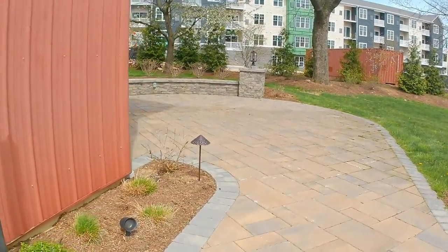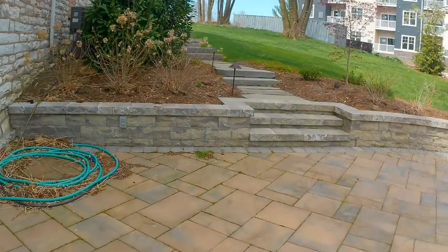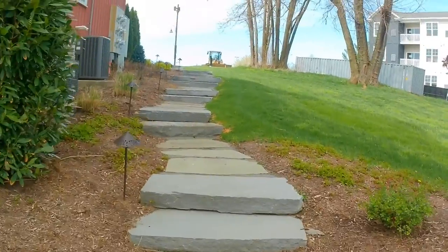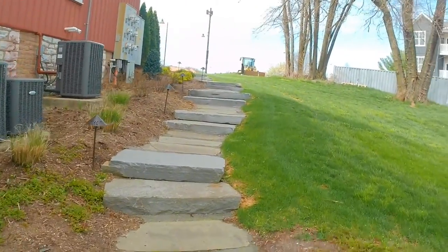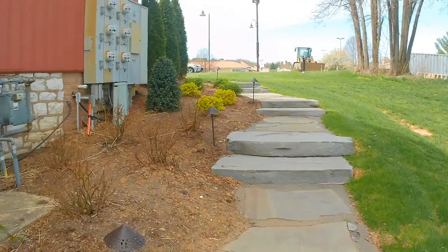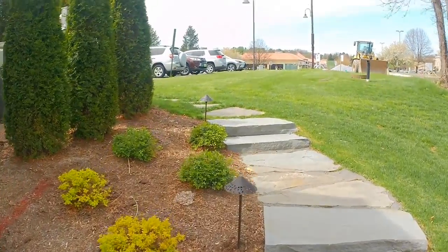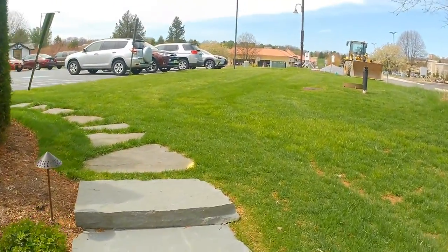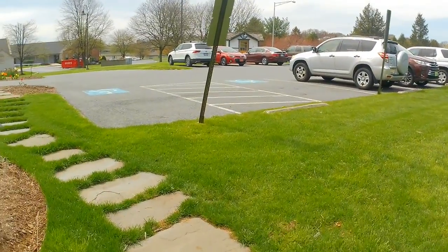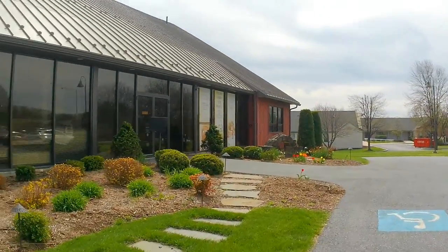So we'll continue our little walk from the back of the museum here. Pardon the construction noise right there. They are doing some landscaping work there. And right across the way is the shops here. Tanger Outlet shops here at Hershey.